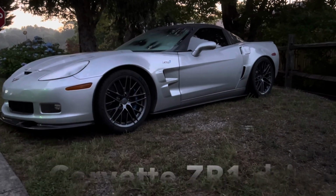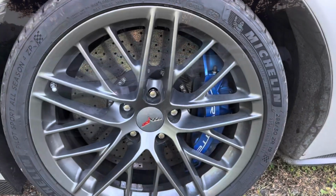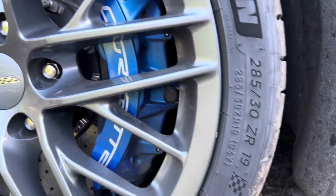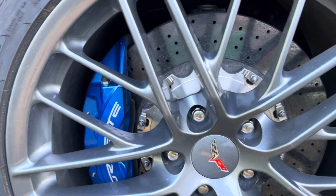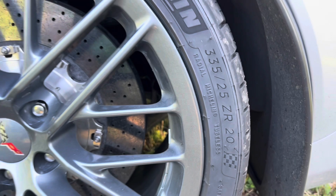We're going to be driving this Corvette ZR1 from North Carolina down to Atlanta. It has 15.5-inch carbon ceramic brakes in the front, and in the rear it's got these beautiful 335 tires with 15-inch brake rotors.